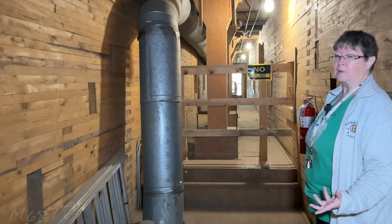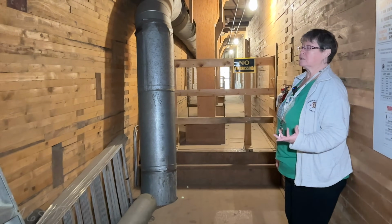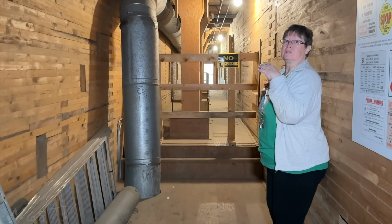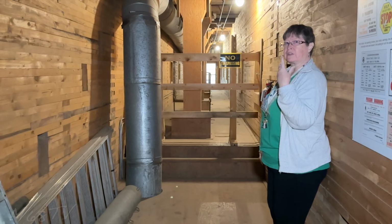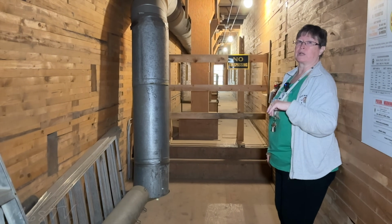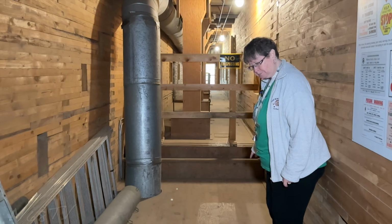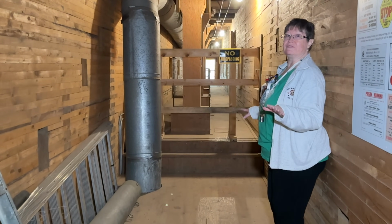This elevator was equipped with a siphoning system, so it could siphon grain dust and put it in a bin that they could, I don't know if they sold it or if they gave it away, but you could use it for fertilizer or whatever you needed it for. There are trap doors everywhere because we sit at least 20 feet up.